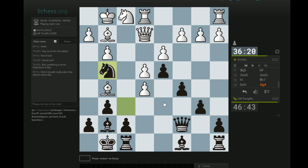I also just need to work on minimizing my errors in quicker time controls. I'm actually surprisingly good at doing this in longer time controls. My sense of danger and just having more time allows me to check things over more quickly. And usually in these longer time control games, I'm a little bit more competitive.